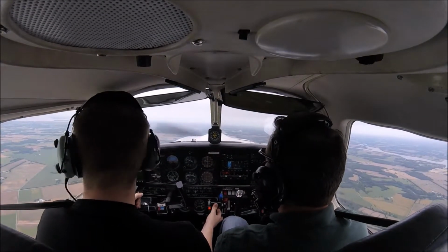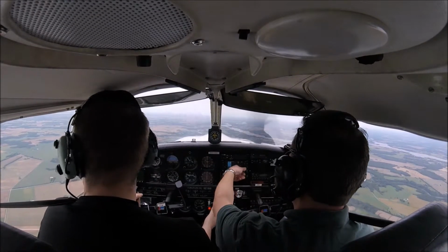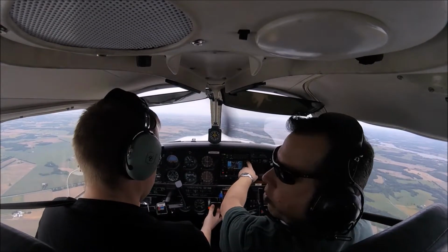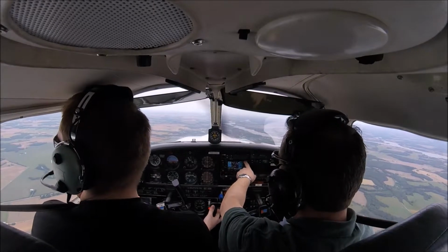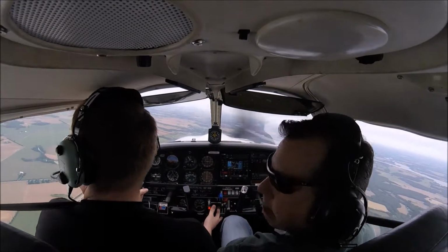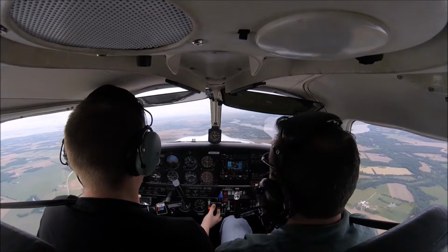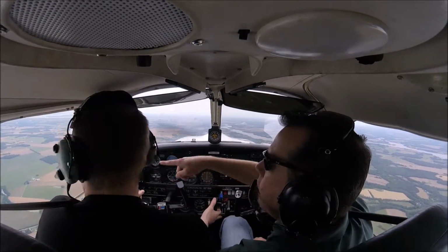Tower, November 372, Martin Tower. Yeah, I don't see him. I think he's almost off our wing. Nope, don't see him. You're going past it. Yeah, I think that's him. He's headed away from us now. Okay, so that's good. All right, so put us over top of the field.